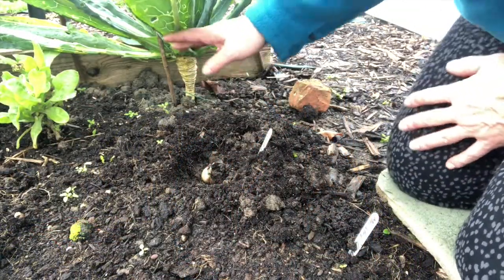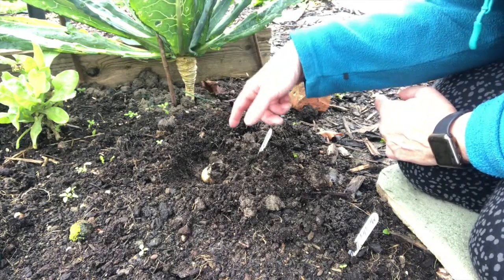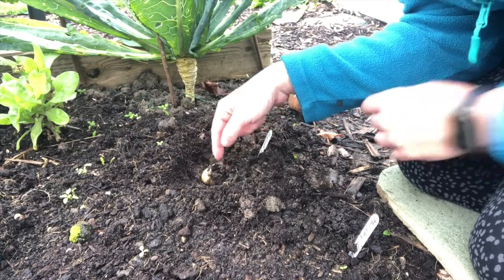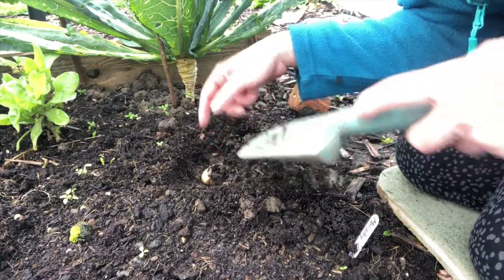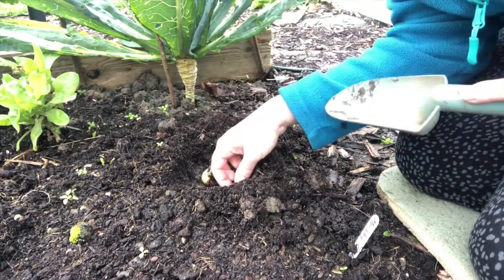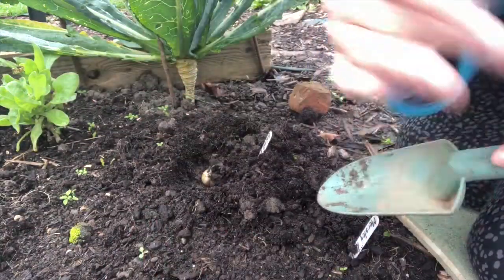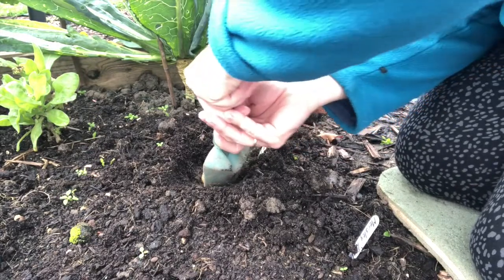So I'm just going to show you with the camera exactly. Next to my big cauliflower that I have here, I was digging around this little fella, and I'm going to actually dig it out to show you what's going on. I've got quite a lot of lovely worms here. Look, this is the benefit of no dig. You get lots of things happening.